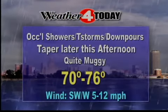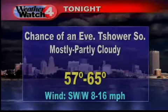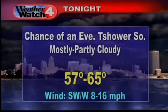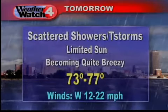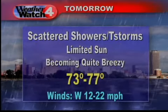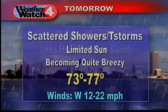Quite muggy, 70 to 76 for the overnight. Chance of an evening thunder shower to the south, and mostly to partly cloudy. 57 inland, 65 in the city. Tomorrow, another round of scattered showers and thunderstorms fire up, some limited sun, becoming quite breezy, especially in the Niagara Frontier in the afternoon. 73 to 77 degrees.